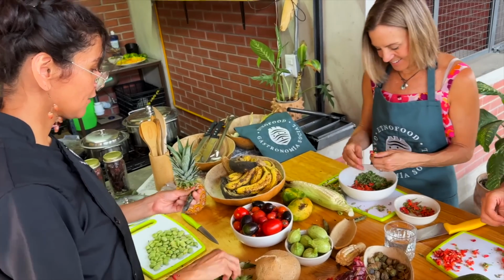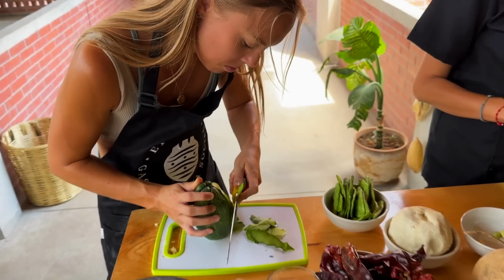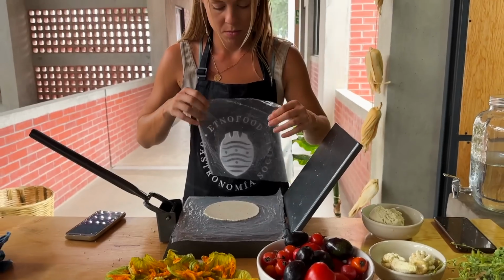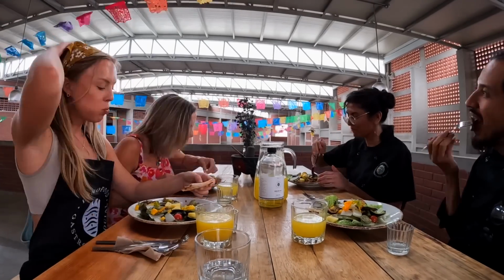And I think honestly my favorite part was just doing everything from scratch, from the very beginning, the prep work, just seeing how everything is made, making the tortillas, and then finally sitting down after hours and hours and eating it. It was just so rewarding. Really, really cool. I love going to the market too. Yeah, that whole thing was an experience that's worth its own tour.